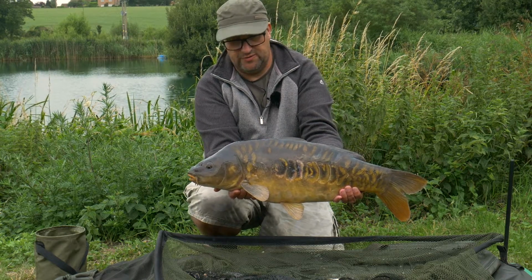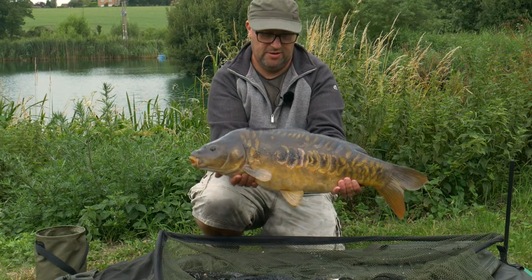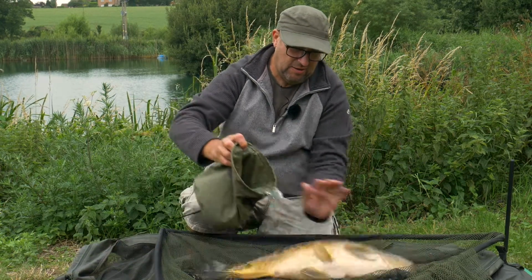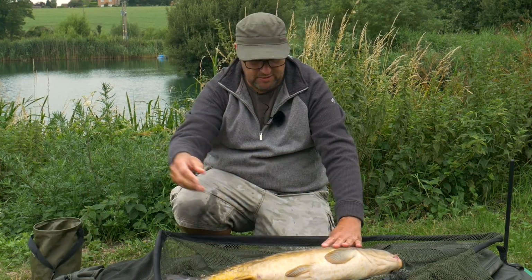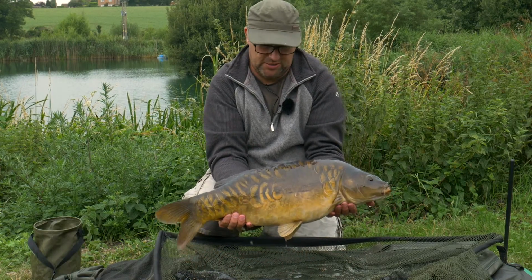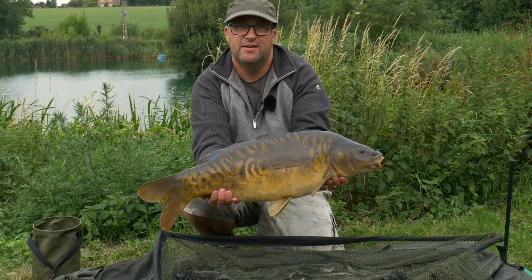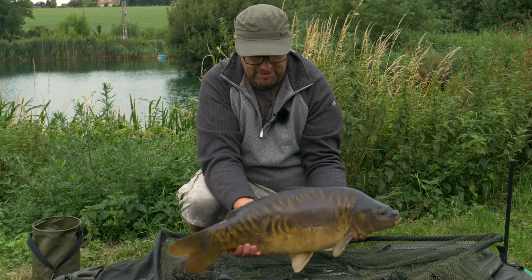Lovely fight, lovely scrap, a nice lovely stonking mirror. I'll show you the other side. I think the other side's better actually. So there we go, a nice little stonker. What a beaut. Anyway, I'm going to get this one back, get the rod out and try for another. This has been a long time coming though.